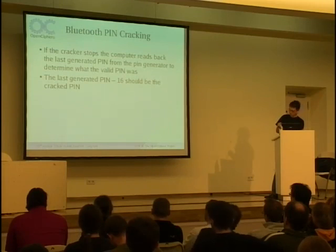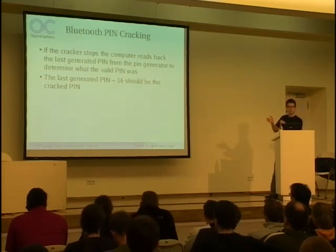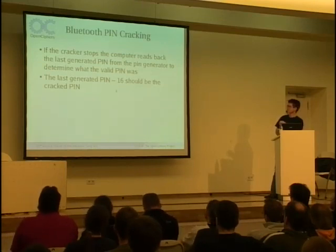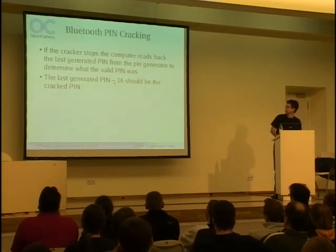One thing that's kind of cool is that because it stops whenever it finds the correct pin, all we have to do is read back what the last pin was that it generated, and then subtract 16 from it, and then you know what pin actually caused it to stop. And so that's another logic optimization there.